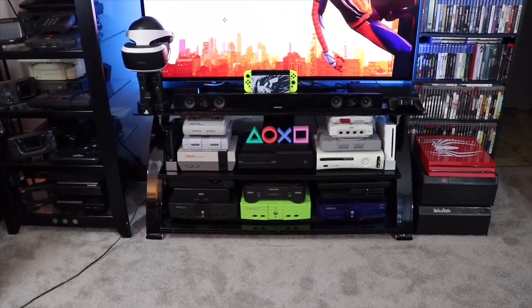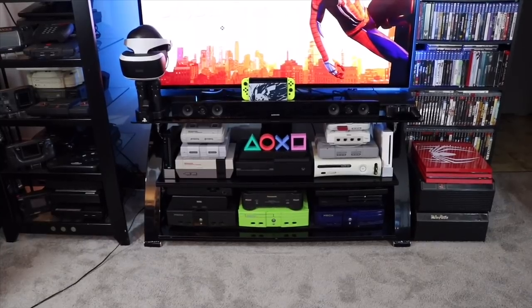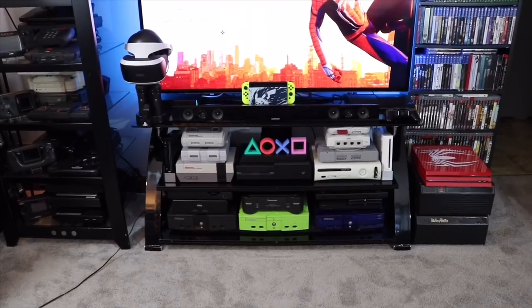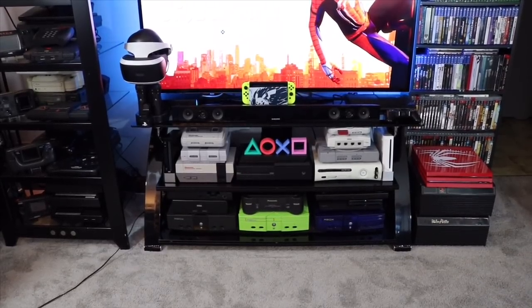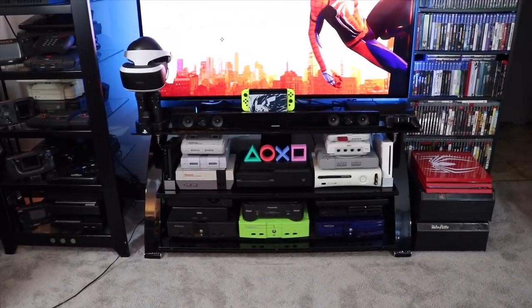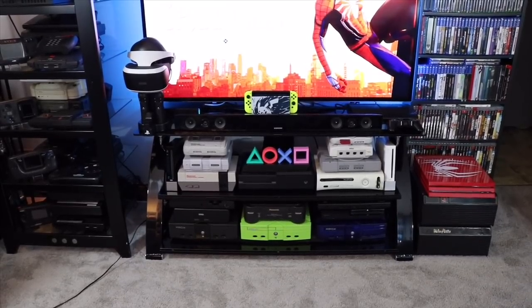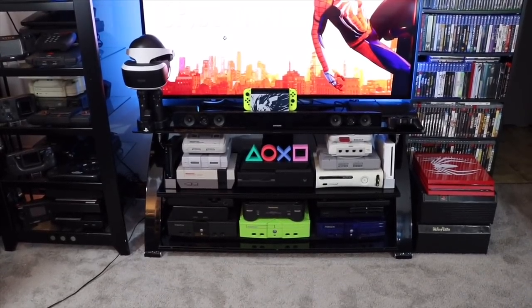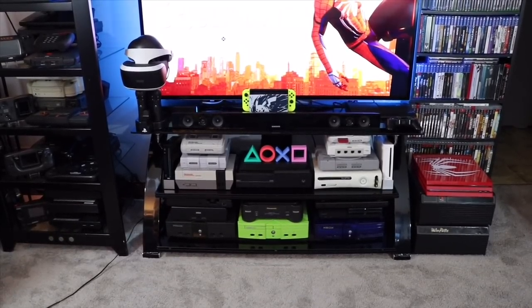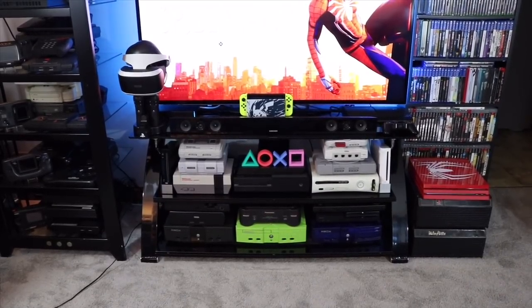And then on the bottom shelf, you'll notice that I have an original Xbox, which is black, a Sega Saturn on top, and a TurboGrafx-16. Then at the bottom, in the middle, I have the Mountain Dew Xbox. On top of that, I have the Panasonic 3DO, which is another variant, so that makes the third variant. And then I have another original Xbox, which is the Crystal Blue. Above that, I have a PlayStation 3, and of course, a US Neo Geo system.